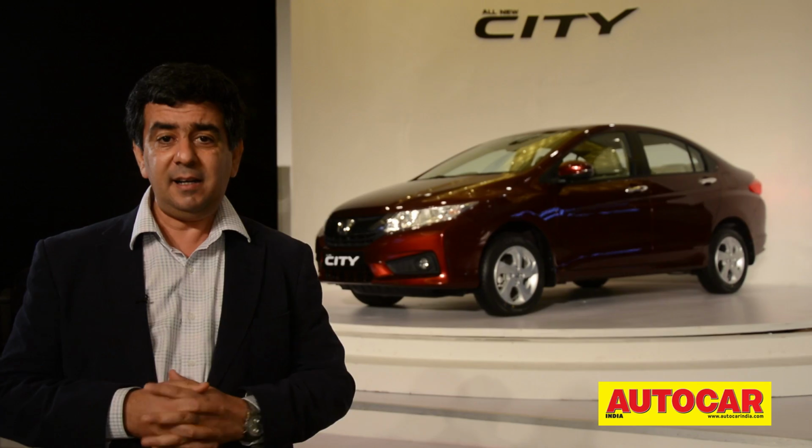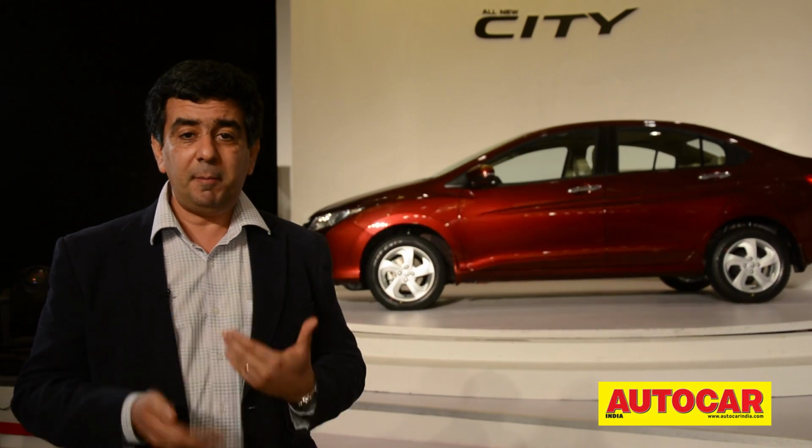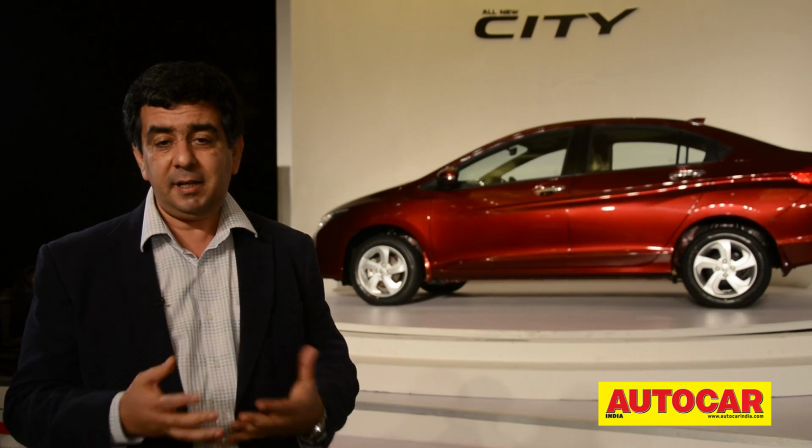And there's another little detail. The fuel tank, which was in the center, has now moved to the back because since the seats don't flip up and down like in the Jazz, there's really no benefit in having the central fuel tank.